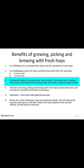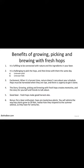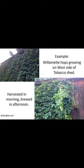Thirdly, there's a certain amount of excitement that comes along with harvest time. Nature doesn't care about your schedule. When hops are ready, they must be harvested, and there is urgency to get it done before they are past their prime. Number four, the story. Growing, picking, and brewing with fresh hops creates memories and the story for yourself and for your friends to talk about. Number five, good beer. Fresh hops make good harvest ales. And number six is just a bonus for a beer enthusiast. Hops are mysterious plants. As you grow your own hops, you will admire the way hop plants grow to 20 feet every summer, and you will realize how they respond to the summer solstice, just as they have done for centuries.